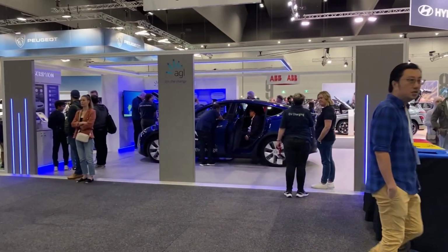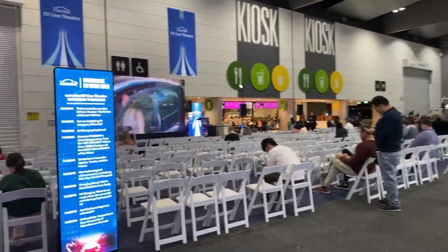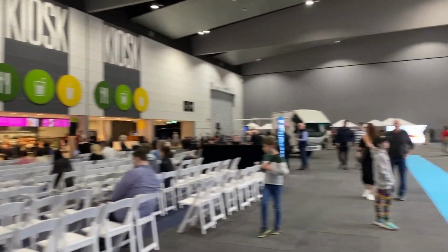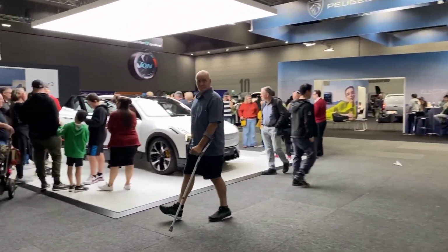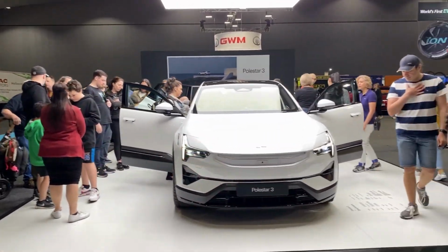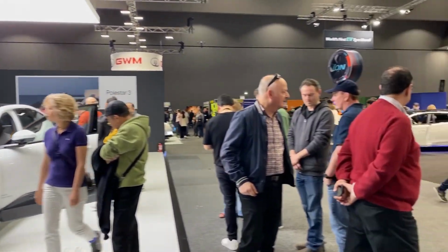Got the AGL stand, the large main forum stand here for talks. Lots of talks happening on the weekend, as you can see there, and more talks tomorrow. If we head back up the middle here, we'll go past the Polestar 3 stand, and we've actually done a video having a look at that Polestar 3 on the inside and outside. You can see quite popular stand at the show.